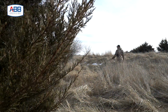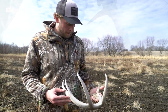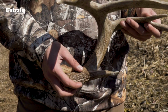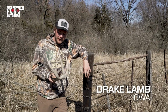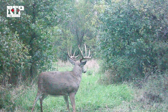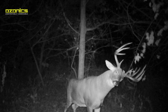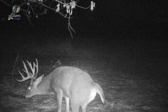Hey guys, it's March 4th. I just want to check in and give you guys a little update on my off season. Been shed hunting. We found quite a few antlers, some nice ones. One in particular is this deer. This is a deer that I've had pictures of all season, all the way through November, pretty much. And he actually got shot by someone else who hunts the same property as me. I talked to the kid, he thought he put a decent shot on him, never ended up finding him, so I just kind of wrote it off that he was dead.